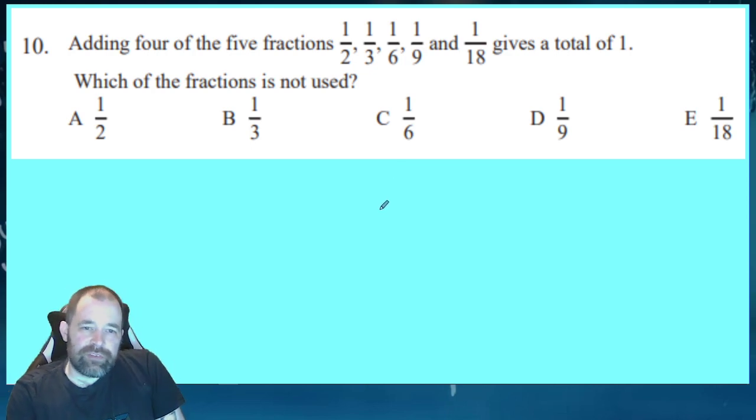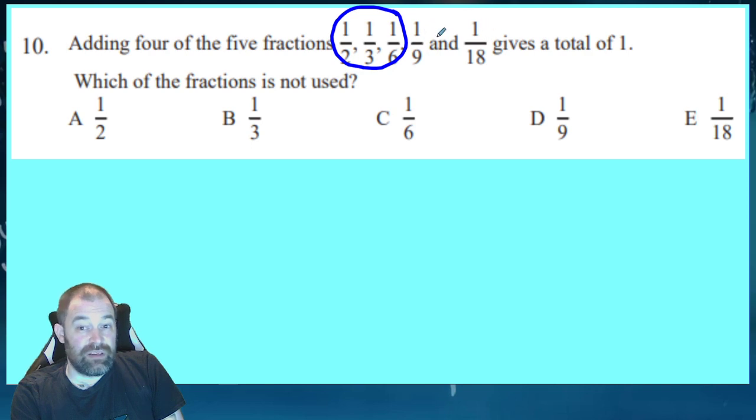Adding four of the five fractions, a half, a third, a sixth, a ninth, and an eighteenth, gives a total of one. Which of the fractions is not used? Well, these three add up to one. Because if you think about these all as sixths, that's three sixths, two sixths, and a sixth. So they add up to one. So it's going to be one of those three. And it's going to be whichever one of these three is the same as these two added together. So one ninth plus one eighteenth will replace one of these three.